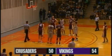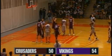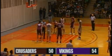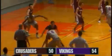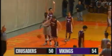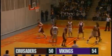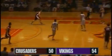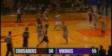Vikings haven't scored in a while, and they still haven't as he misses the first free throw. The Vikings have missed 2 of the last 3 free throws. Robbie usually a very, very consistent free throw shooter. 54-50, 11:03 to go. Vikes led by 3 at the break. Burton will have another one. And got this one. Missed the first, got the second, and that breaks a pretty good drought for the Vikings as far as on offense. Lead by 5, 10:58 to go.